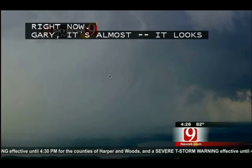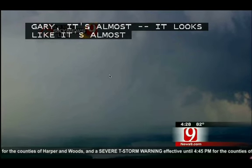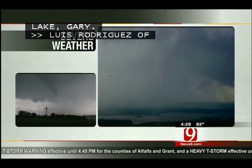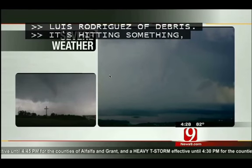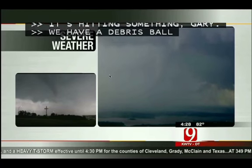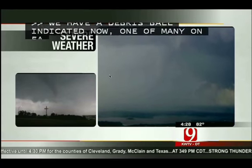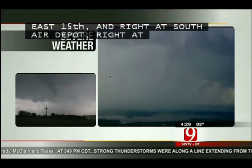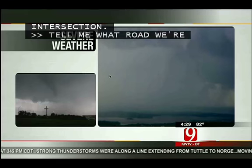Lots of debris. It's hitting something, Gary. We have a debris ball indicated now. Debris ball, and this is one of many, on East 15th and right at South Air Depot, right at that intersection. And then part of the circulation goes all the way up to East 2nd Street. So it's very broad circulation. There's Gary. Go ahead.